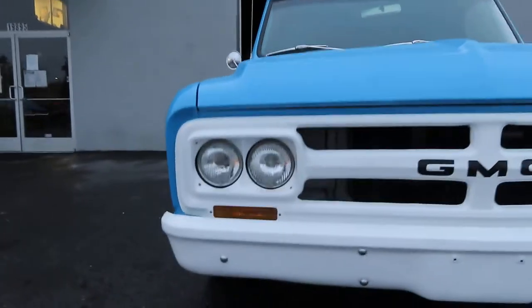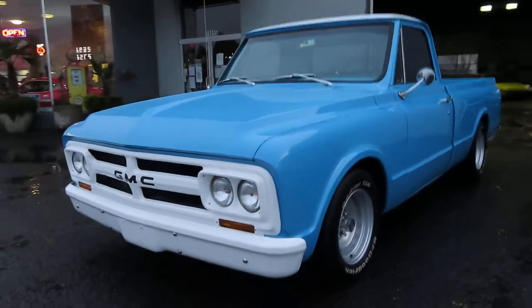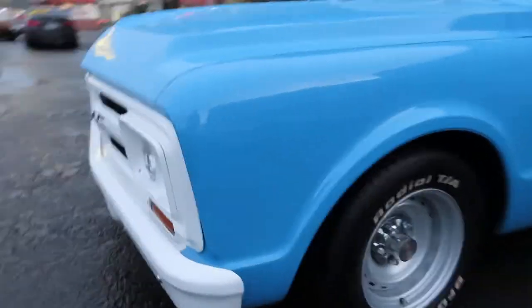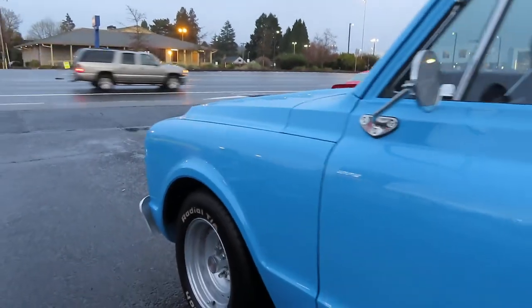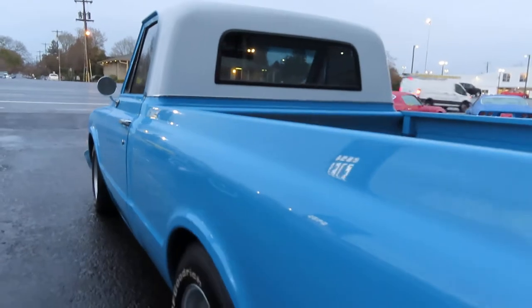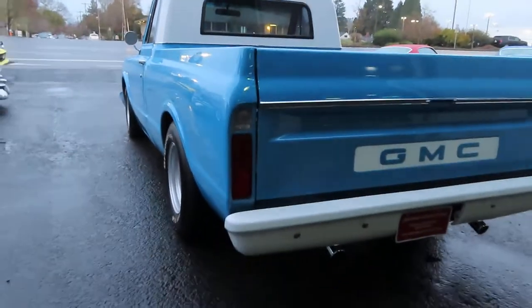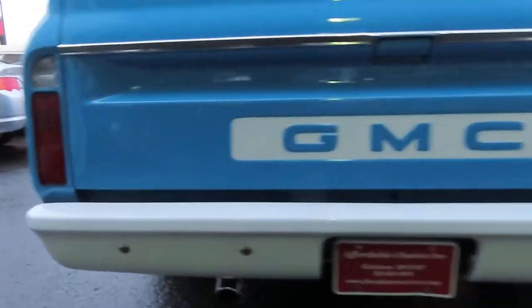1967 GMC C10 Short Box. Fully restored. Very nice restoration. All the body lines, the bed, everything lines up as it should. Just like out of the factory, or even better.